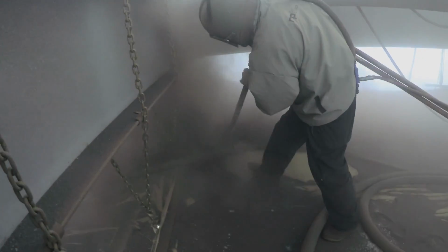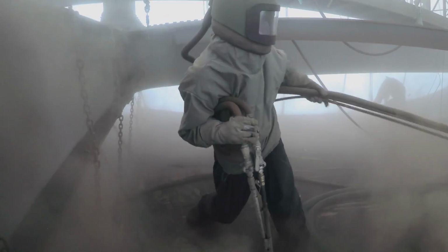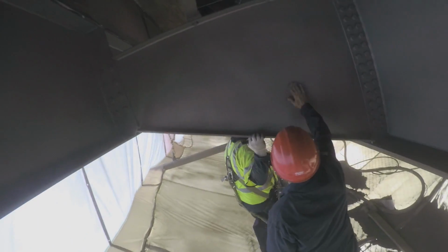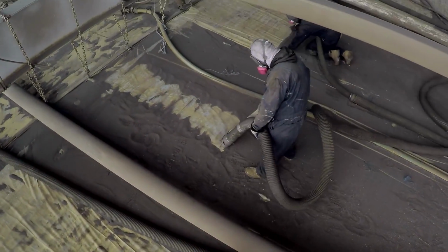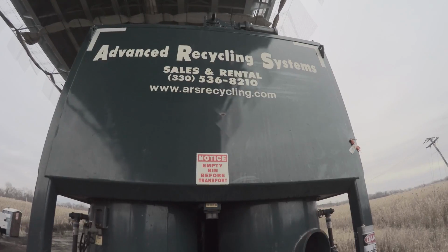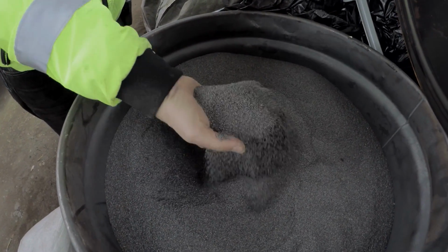Bridge painters first pressure wash the steel to remove bird droppings and salt from the roadway. Sandblasters dressed in protective outfits are tasked with removing the existing paint and rust from the bridge, leaving only clean steel. Vacuumers are on deck below, cleaning up spent steel grit and lead paint, which is sent to a recycling machine, which separates the steel grit and the lead paint.